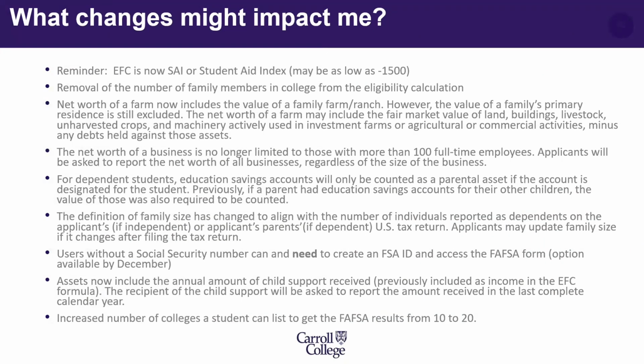So we've covered a lot, and I want to go through a few things that might impact you based on the major changes that have happened with FAFSA simplification, especially if you're a family who have filed the federal form before. You might see some differences. So I kind of want to go through a few of these with you so you're aware. Just a reminder that student aid index can now be as low as negative 1,500. It replaced the EFC, or expected family contribution.